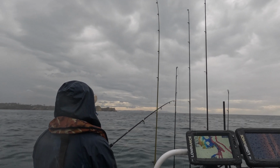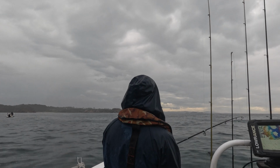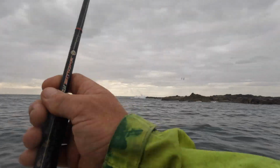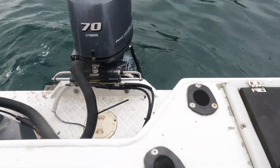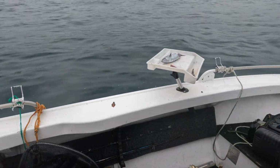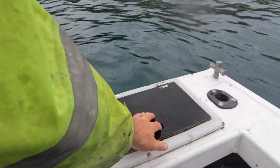Well, he's just throwing his little metal sluggo around, catching a few tailor and see what this one is. I'm just catching a few live bait. There he is there. Got him. Little tiny jelly beans and some big slimies, bit of a combination. Probably got enough live baits now, eh? To see all the bait all around us.